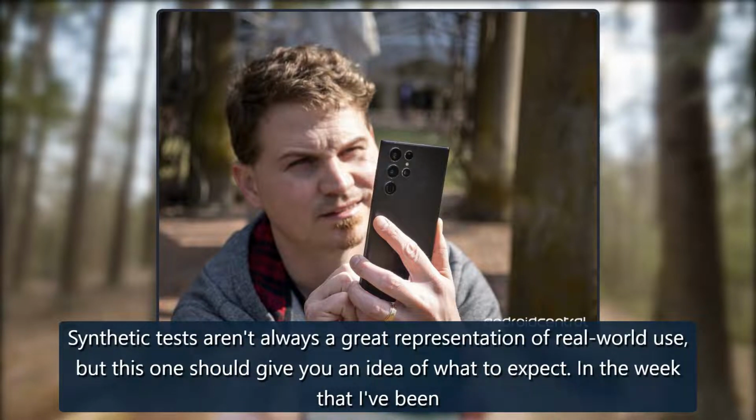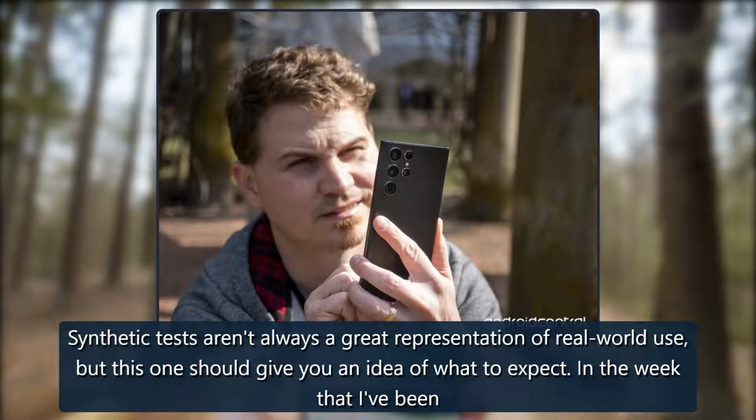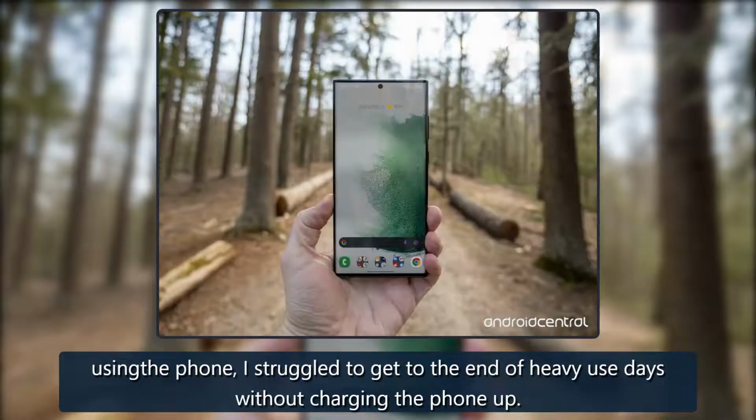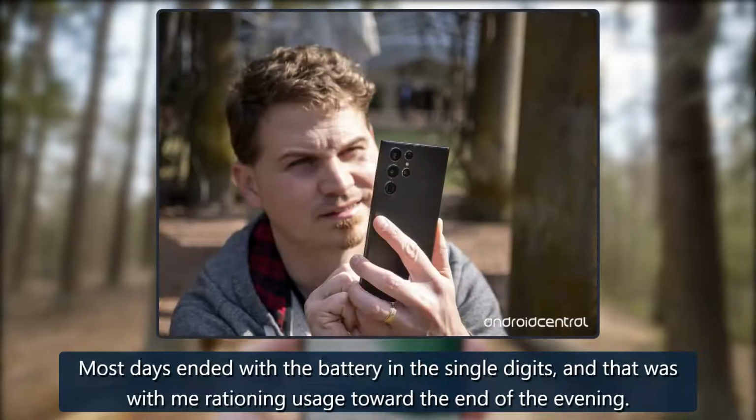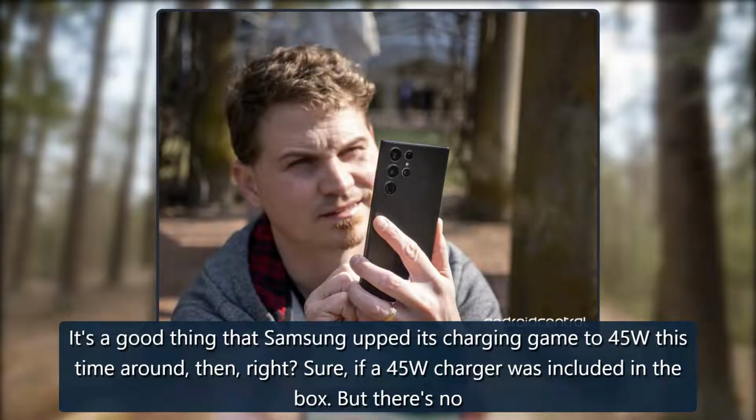Synthetic tests aren't always a great representation of real-world use, but this one should give you an idea of what to expect. In the week that I've been using the phone, I struggled to get to the end of heavy use days without charging the phone up. Most days ended with the battery in the single digits, and that was with me rationing usage toward the end of the evening. It's a good thing that Samsung upped its charging game to 45W this time around then, right?